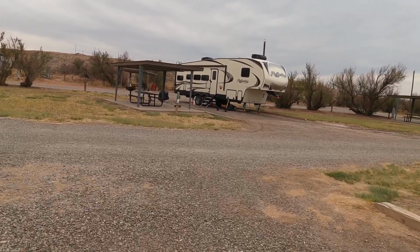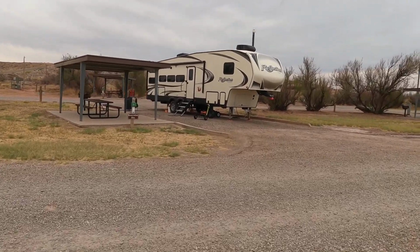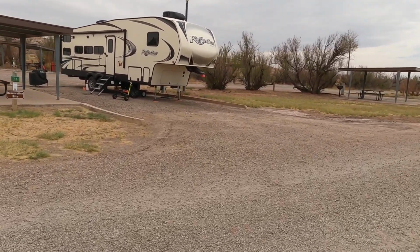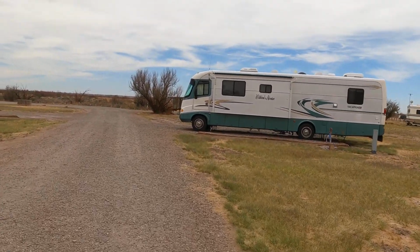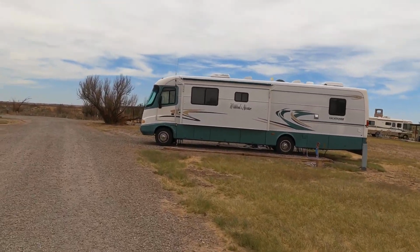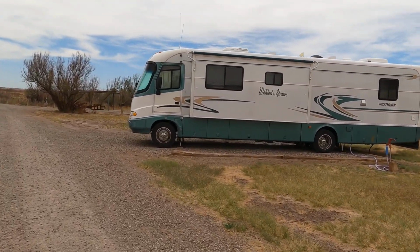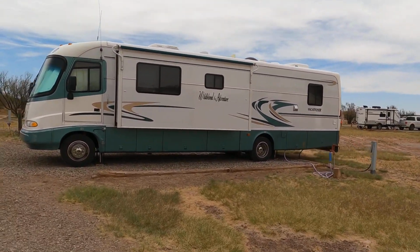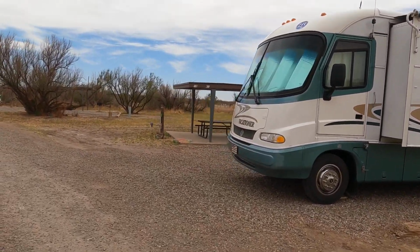31 straight across from me here, as you can see. Another nice pull through. And you got, wow, this has to be like the best looking rig in the place. Wildlove's Adventure, I wonder what that is. As you can see, ours is 35 foot. We do hang over on the edge. But it's like a double area.